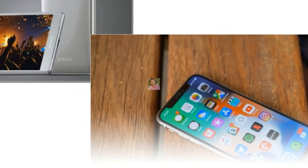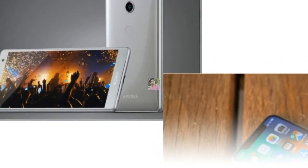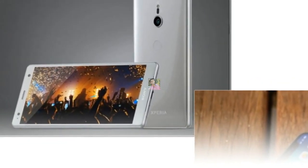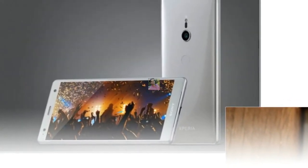Screen: the Sony Xperia XZ2 display is 5.7 in, 14.48 cm, measured diagonally, while the iPhone X display is 5.8 in, 14.73 cm. That's a very minimal difference, but a quarter of a centimeter might be significant to you. Like many of the other flagship phones out there, the Xperia XZ2 display has an aspect ratio of 18:9.